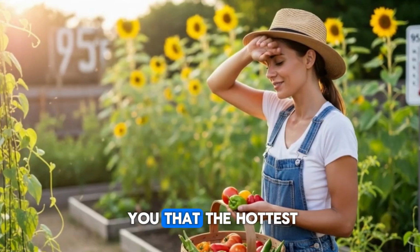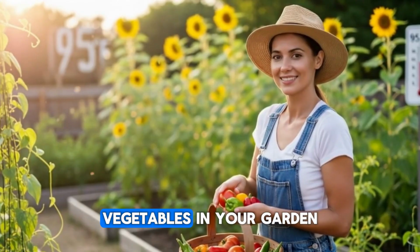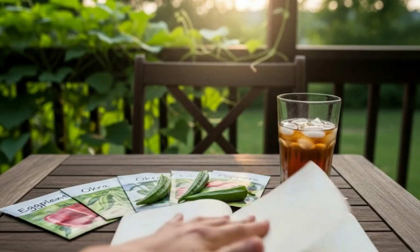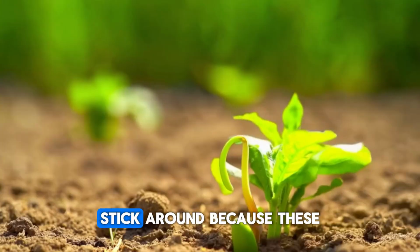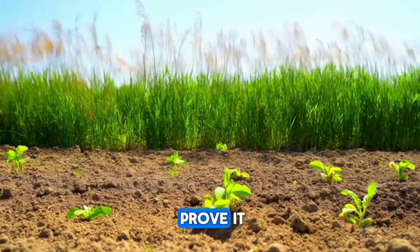What if I told you that the hottest month of the year could be the perfect time to grow some of the tastiest vegetables in your garden? It sounds wild, right? But it is true. July heat in Zone 8 is not your enemy. It is your secret weapon. Stick around because these vegetables love the heat, and your harvest will prove it.